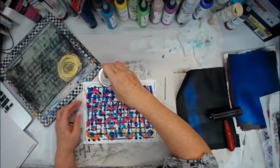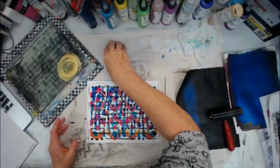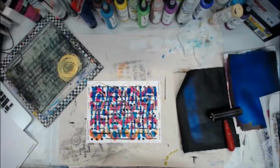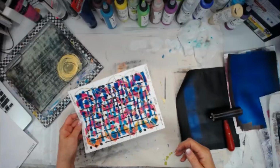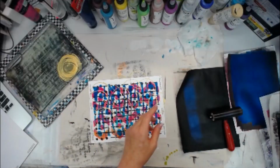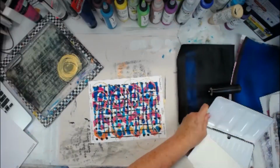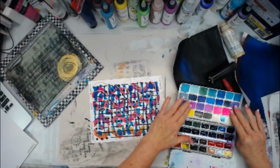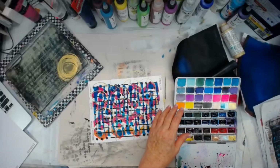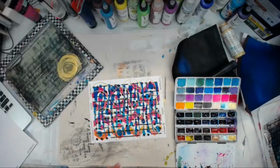And now it looks like way too much, but just work with me, people. Okay, so now I'm going to do something else. I'm just going to take a little bit of rose gold watercolor. I never put watercolor in these before. I don't know how long it's going to take to dry on the acrylic, and this might just be messing me up, but we'll see.